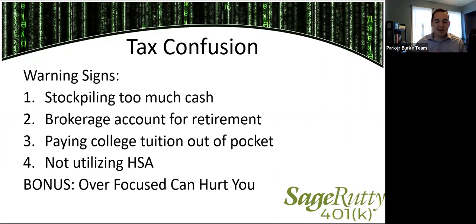401k, IRA, 403bs are really great ways to save for retirement. 529s are really great ways to save for education. They're all really terrible ways to save for what they're not intended for. So don't just max out tax efficient vehicles because they're tax efficient. If you're going to use it for something different, don't put yourself in a spot of penalties.